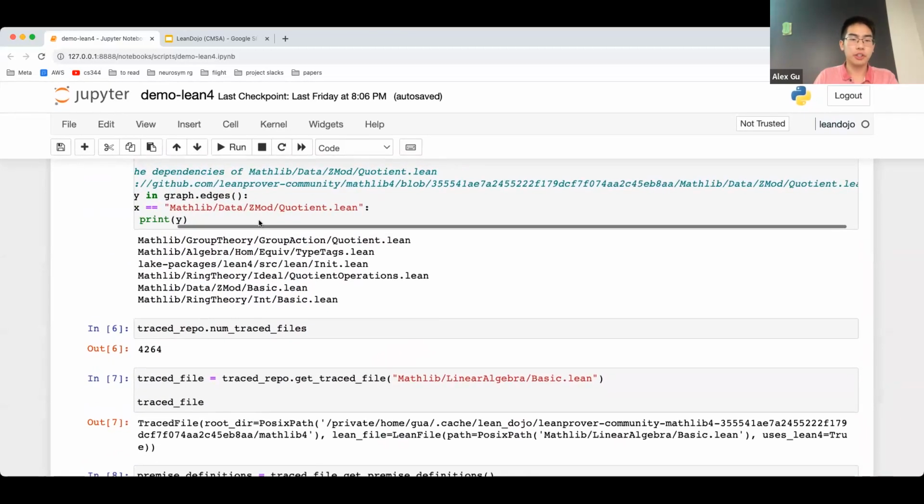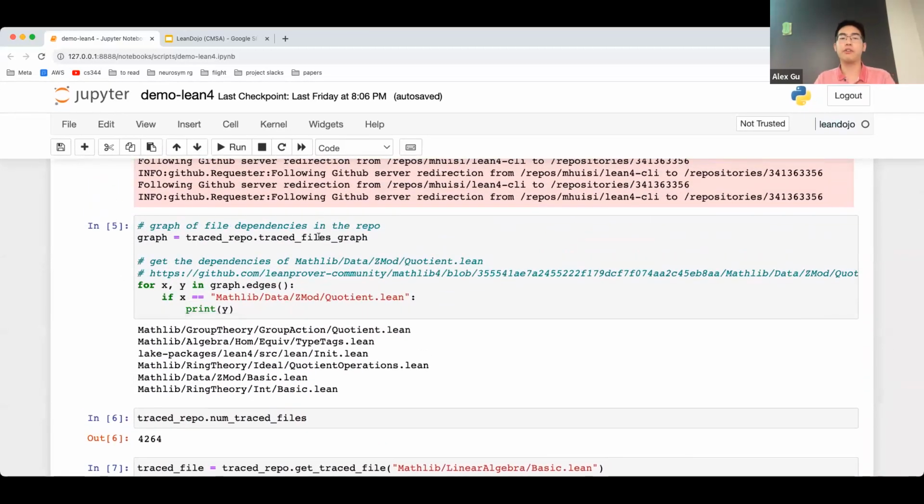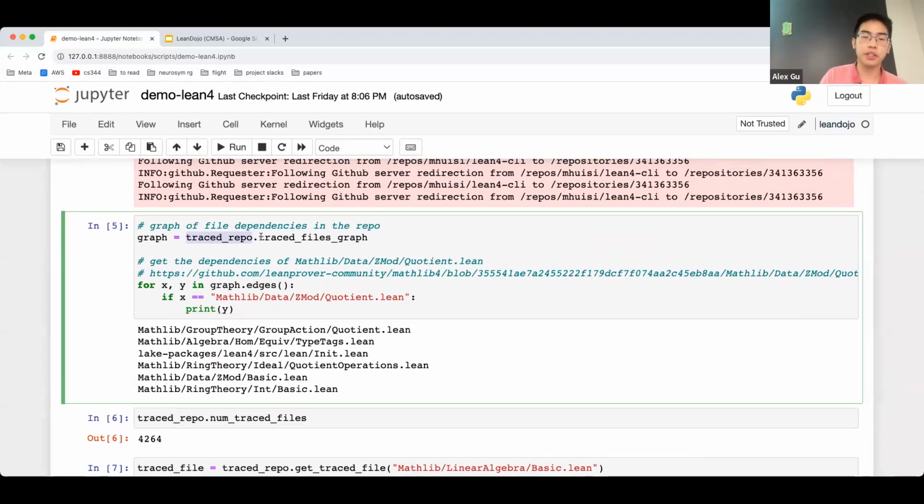So now once you have the trace theorems, what you can do is actually look at the graph of file dependencies, right? So in this case, when you have a trace repo, you can get the trace files graph. And what this graph shows is a list of edges showing the dependencies between different files in the repo.